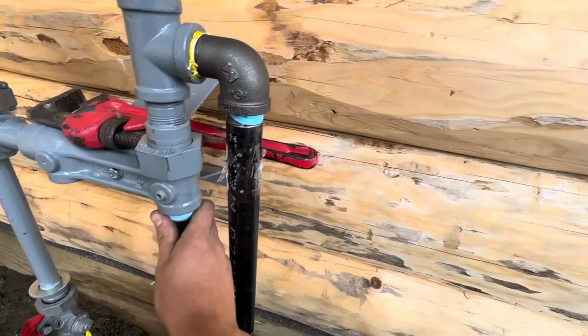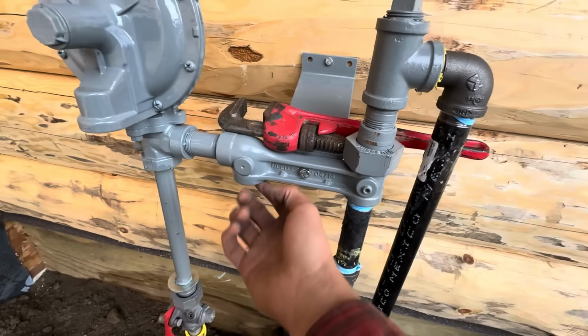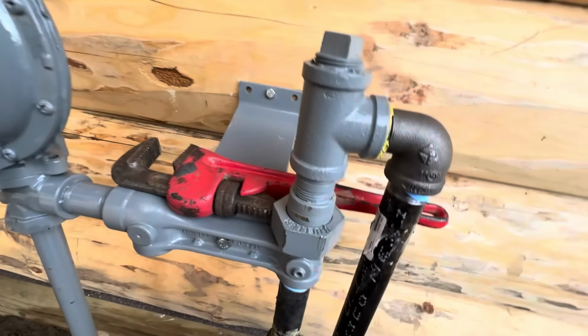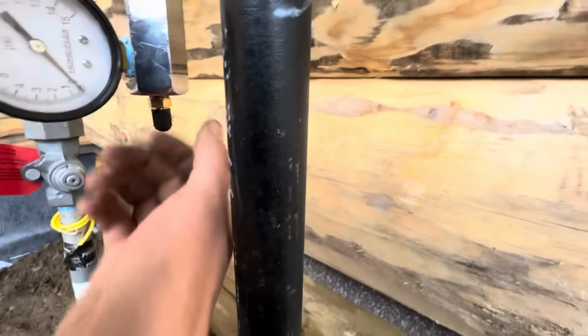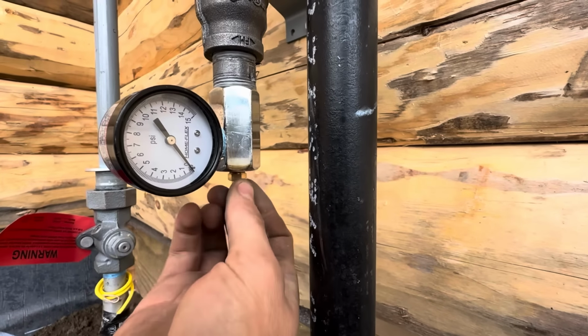So here we're going to now test for any leaks in the gas system. We got this plugged here. This just goes down to the gas line, the meters. The meter's going to go on here then and then come up through here. So this is where it's going to get plugged. It goes down through here all the way through the house. So I got some pressure here. There's the gauge. I'm going to fill it up now. 15 pounds of PSI. Get this cap off.